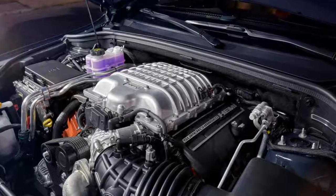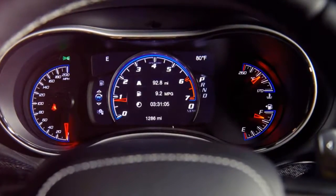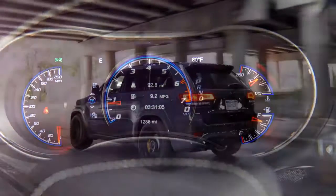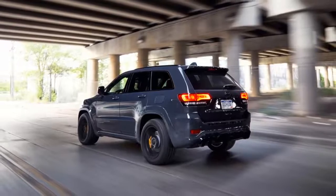In the Trackhawk, it makes its full complement of horsepower but loses 5 pound-feet of torque to 645, due to a more restrictive exhaust system caught up in a sledgehammer fight against the V8.